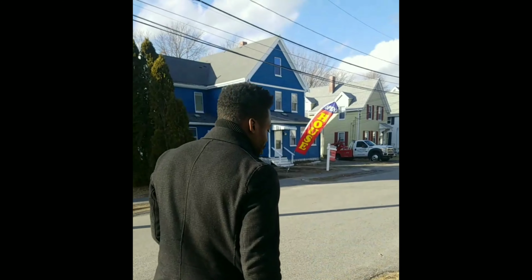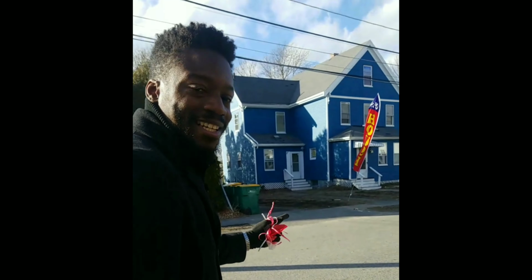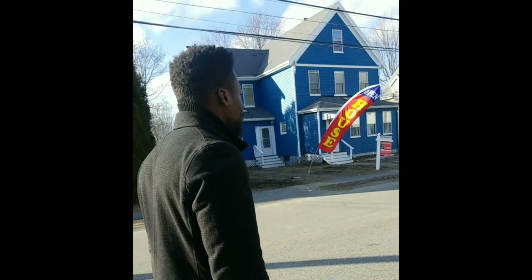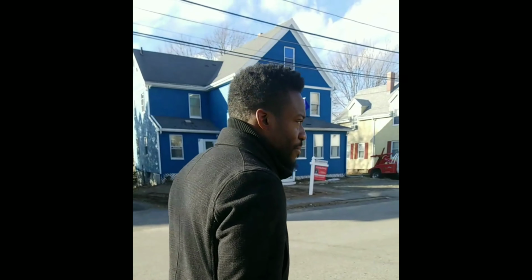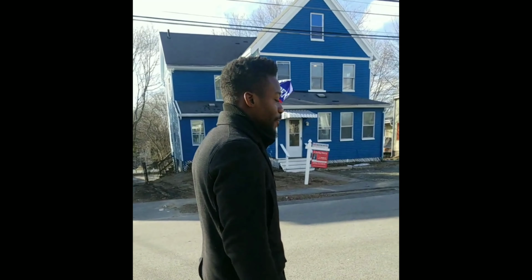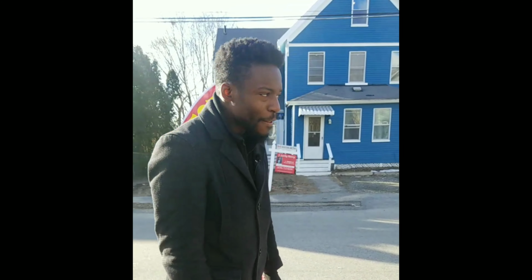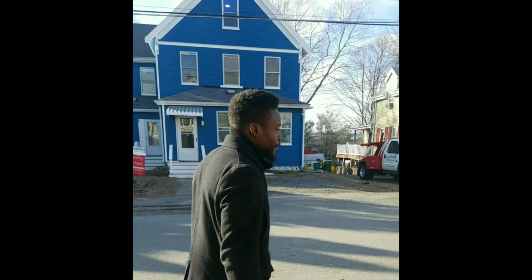Another interesting question we got today was, is this blue the new blue for multifamilies? They've seen 3 other multifamilies with this new blue, and they're asking, is it a trend? I'll tell you exactly what I told them. I said it's not an official trend. It's not like people get together and say, let's do this. But if a blue multifamily sells in 2 days, 10 grand over asking price, and I've got a multifamily that I'm flipping, I might paint it blue. If that's the magic formula, I might paint it blue too.